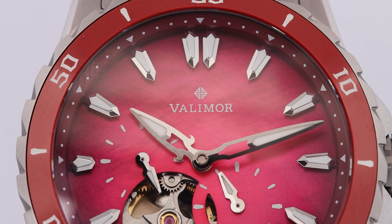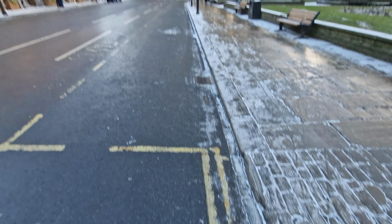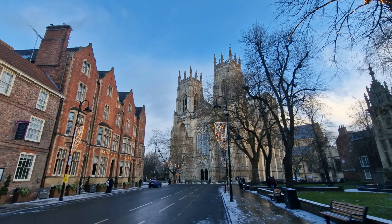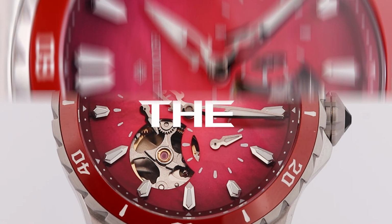And stick around to the end of my in-depth analysis of the Valimor Aurora of Arthur for my usual end-of-review walk-around, as I take it around the beautiful and historic city of York, here in North Yorkshire, including a wander around one of the world's truly great Gothic cathedrals, the York Minster. As ever, it's great to have you here.